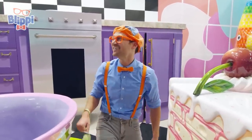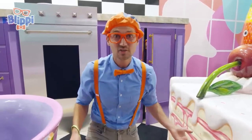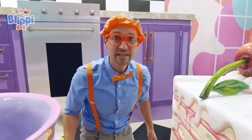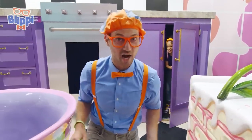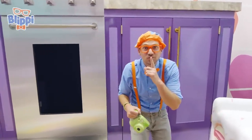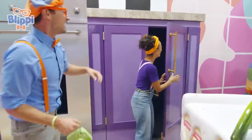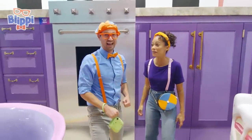Mika, where are you? I'm behind you. What? She said she's behind me, but I can't see her. Do you see her? Mika, where are you? Mika! What? She's behind me? I don't see her. What? You're saying that she's in the cupboard? Okay, let's go check. Mika! Yeah, we found her. Good job. I love playing hide and seek. Yeah, that was so fun. Well, shall we keep exploring? Yeah, let's go!